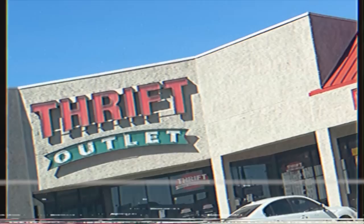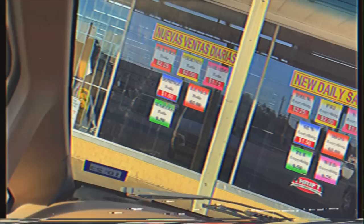All right, guys. So here we are at the next spot on the block, and it feels great to have some room in the budget. Now, this is the Family Thrift Alley, where everything is $2.25 per item. Okay, so this is a first, man.